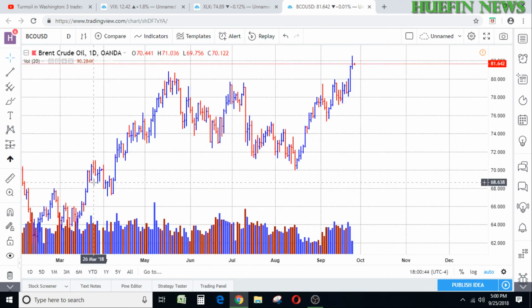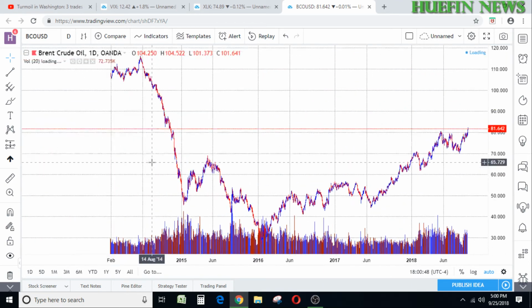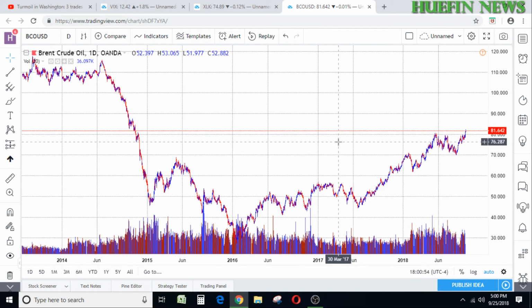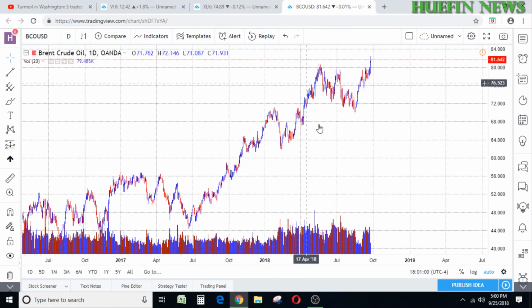I am looking for Brent crude to move to the upside, but understand that that $90 area is still resistance. So I can see the market moving up to at least that point, and then probably finding some weakness come into the market, come back down. But overall, Brent crude is still looking good. Still expecting this commodity to move to the upside.